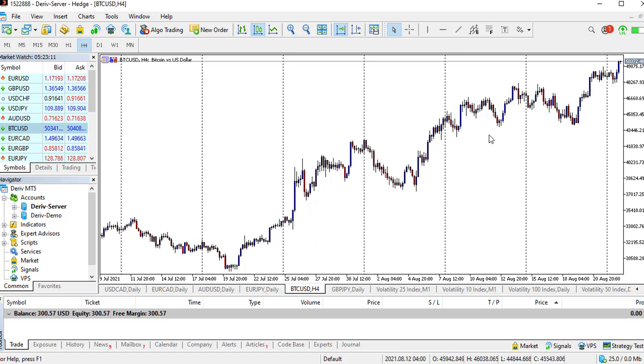On the 4 hours chart, you can see it even more clearly, rising and making higher highs, higher highs, higher highs. You can use that for your entries. For example, in the 4 hours, you can see the recent high and recent low. If it pulls back towards this resistance, that's an opportunity to buy, using the low there as your stop loss.